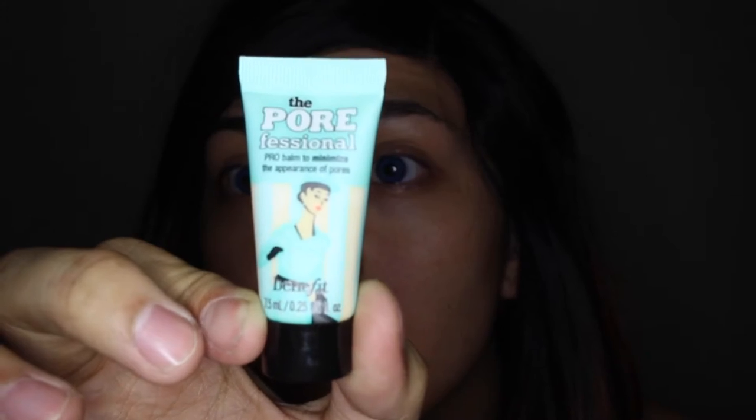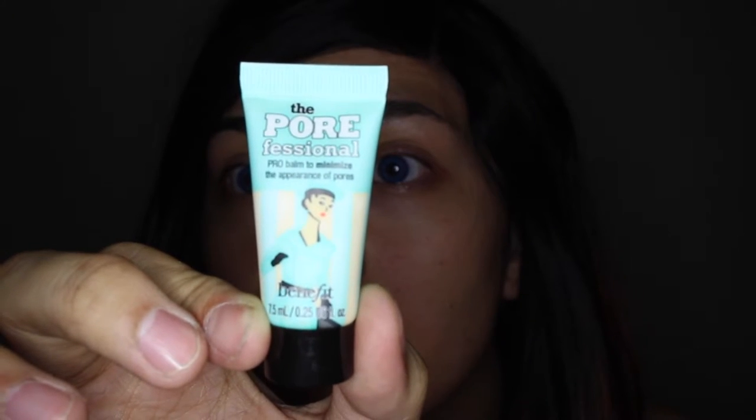To prep my face for the night, I'm going to be using the Operation Pore Proof by Benefit to minimize my pores, giving my face a flawless finish. Apply the Pore Professional Pro Balm around the areas that are needed the most. In my case, it's my nose, cheeks, and the sides of my mouth.